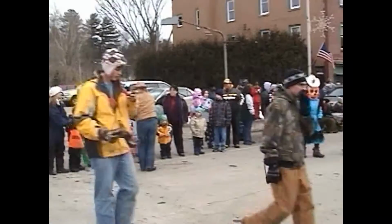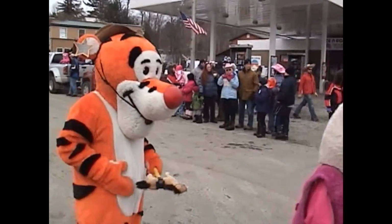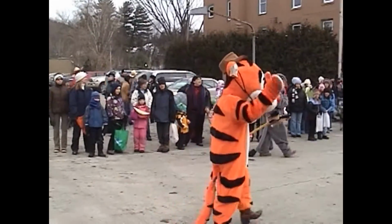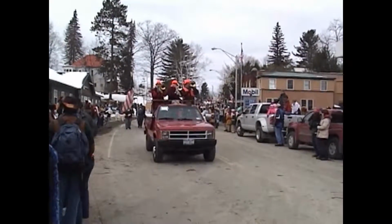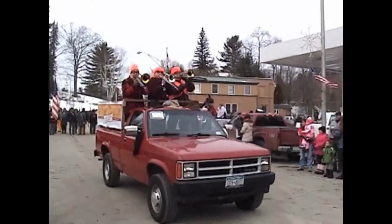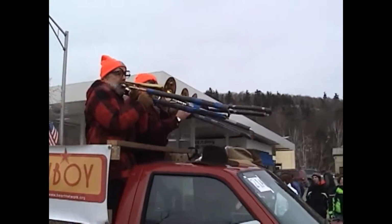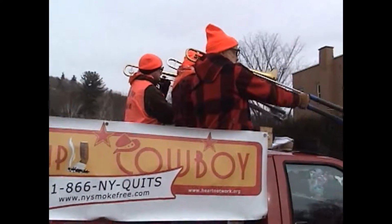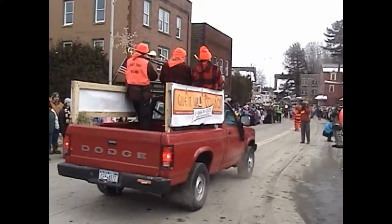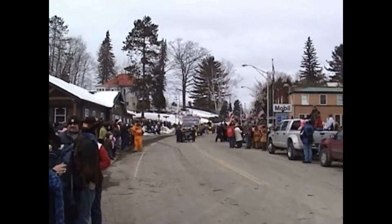These floats are really quite imaginative and colorful. Here come some of the characters. No parade would be complete without Tigger, right? How about a trombone trio? When the Saints go marching in. And I think that song was Red River Valley, even though I only heard a little bit of it.